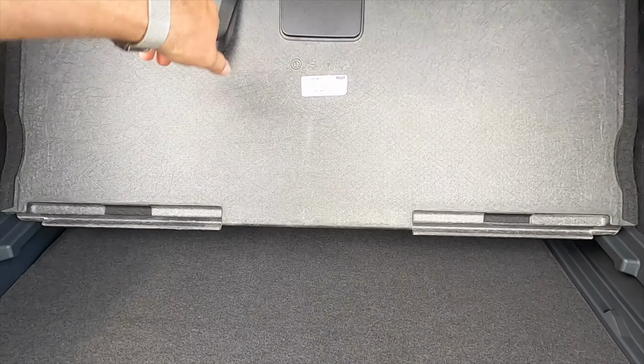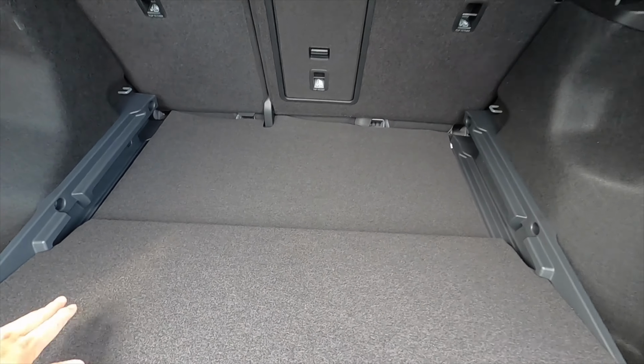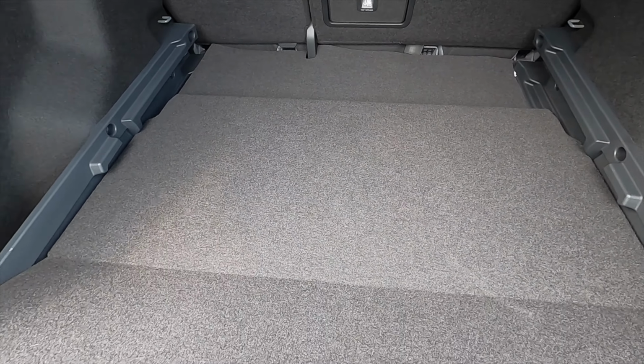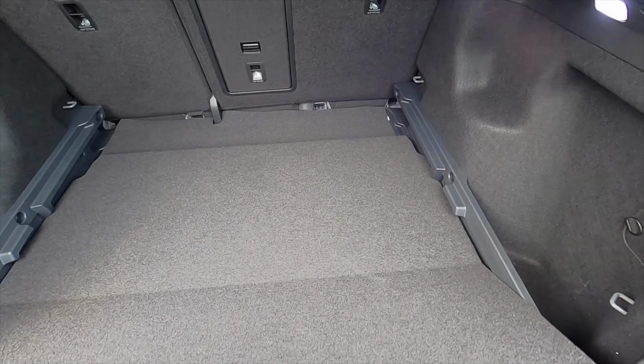storage. Storage nooks are going to be found on both sides. LED interior lighting with a 12 volt. Cool thing about the ID.4, this folds. You can also shove it downwards. It's always a little bit easier when you have both hands free, but when you do so, you'll optimize more storage capacity from top to bottom.